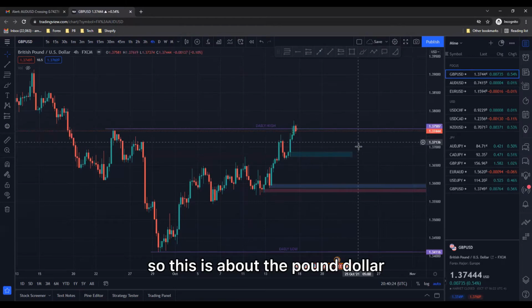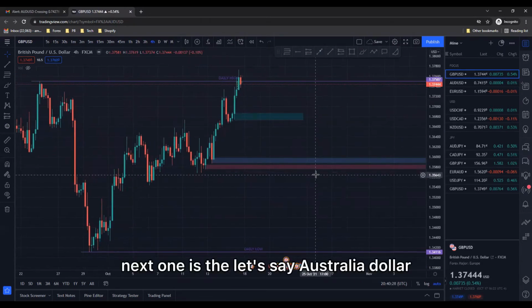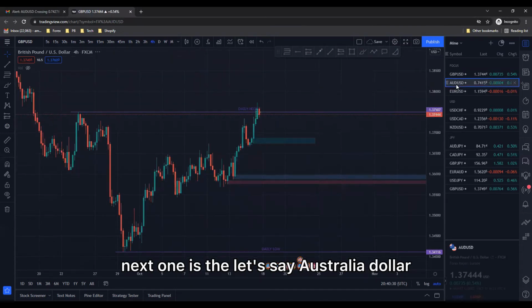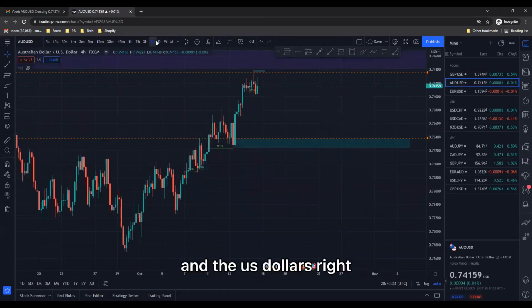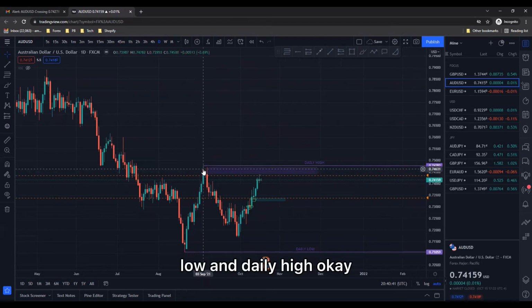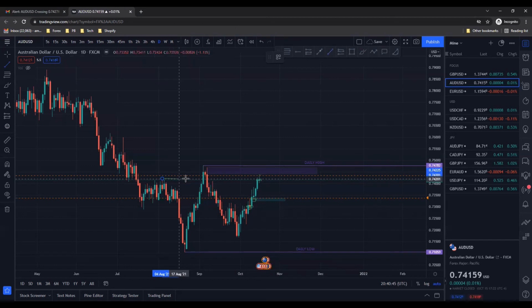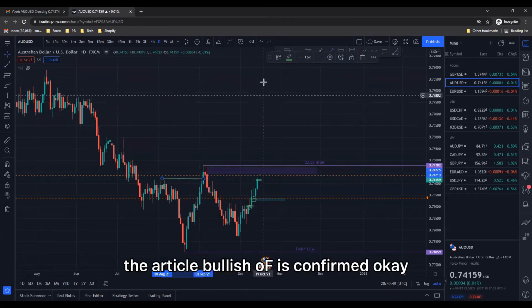So this is about the pound dollar. Now next one is, let's say, the Australian dollar and the US dollar, right? So first things first, what you need to do is mark the daily low and daily high. Okay, so we got a break of structure here. This is one break of structure. It doesn't mean the bullish order flow is confirmed.